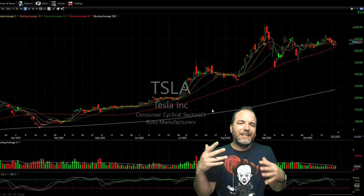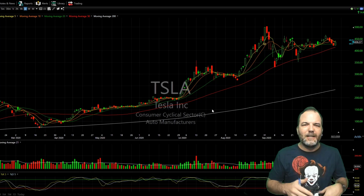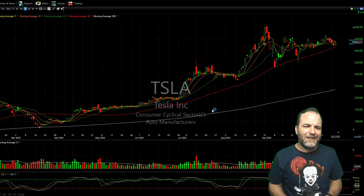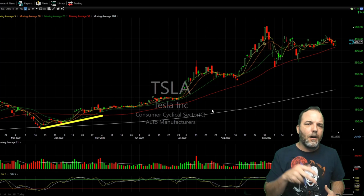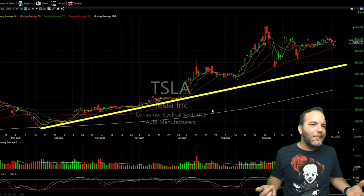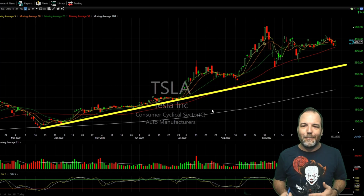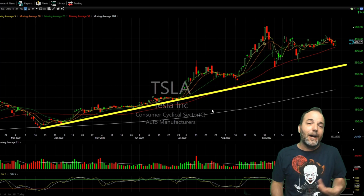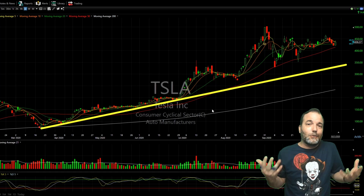Now, ultimately, if we see a big market pullback, if we start seeing a lot of hesitancy from the market and some panic selling as we near the election, then the ultimate trend line is still the trend line off of the March lows. I just like bringing it up because so many of you get upset every time I say something about the trend line off of the March lows. It's like, oh, it's never going to go down that low. I can assure you it's probably going to test that trend line at some point in the future. I just don't know if it's going to be now.